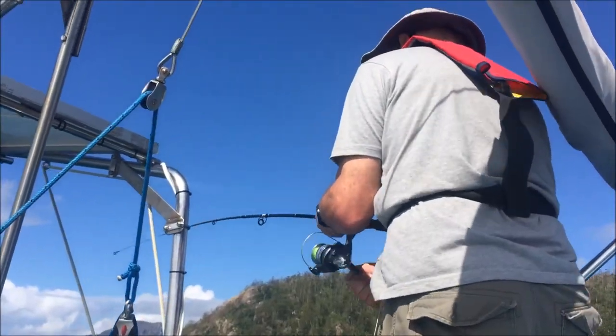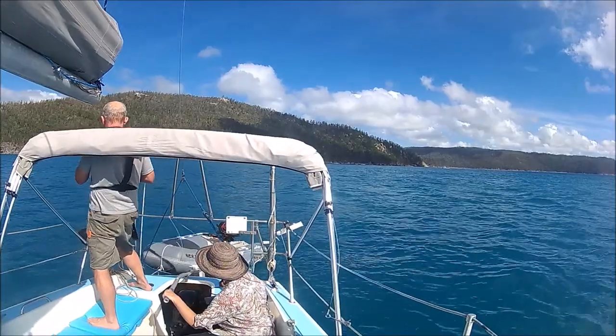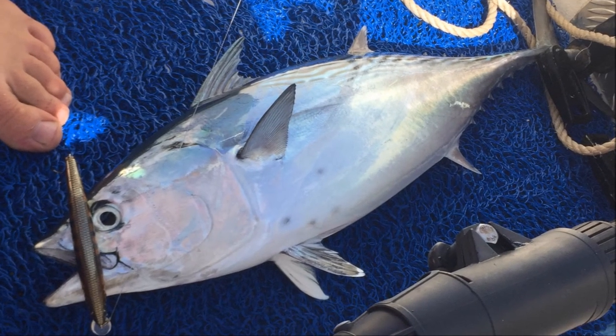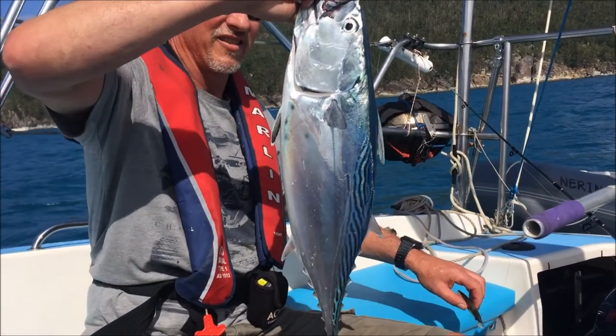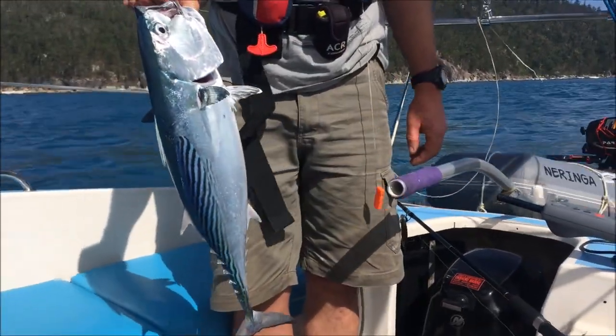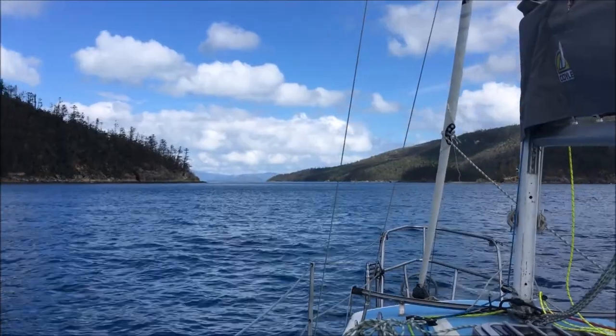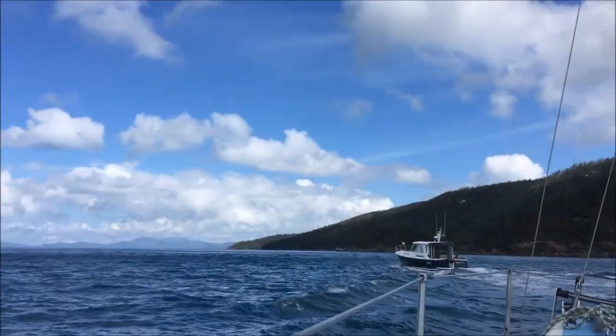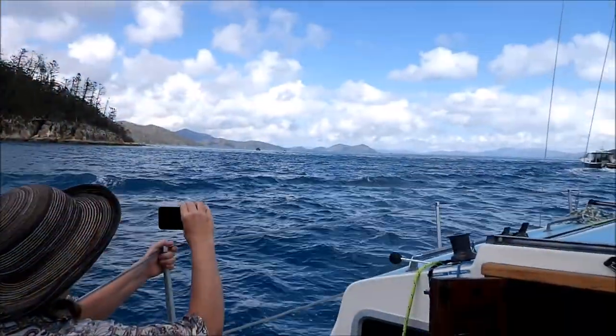Just before we reach Hook Passage, the fishing rod goes off, and after a bit of a fight, we land a nice-sized Bonito Tuna. Hook Passage is best traversed on an ebb tide in southerly winds, as it is prone to strong currents, eddies and turbulence.